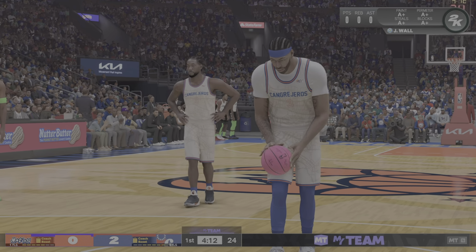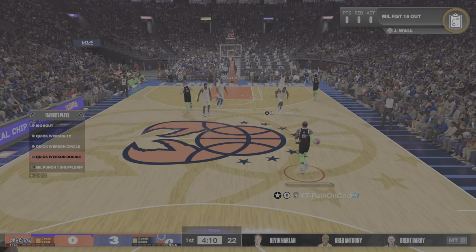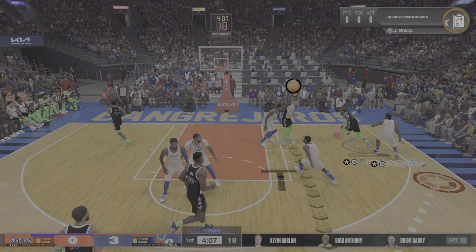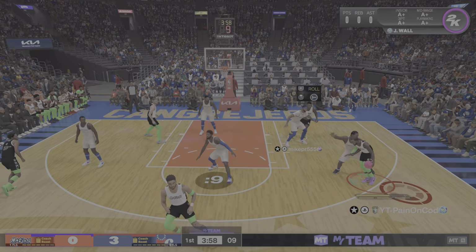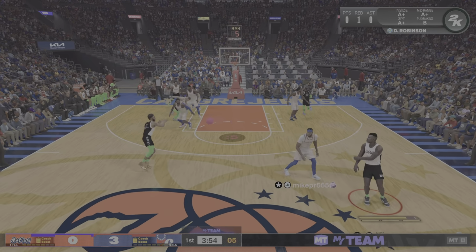And you can see the lower body strength from AD right there, able to take contact, get fouled, and still get the shot to go. Outside, Wall. Pass to Jokic. It's up, a three. The offensive rebound. Nice ball movement by Brooklyn. Outside, Tatum.